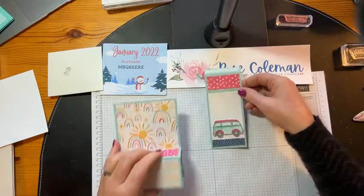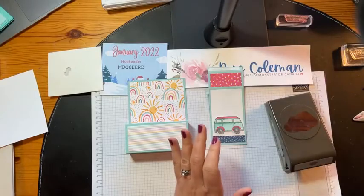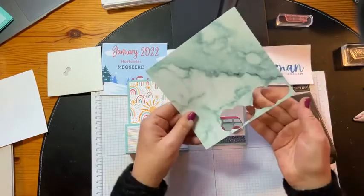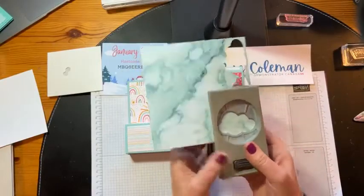He's so adorable. And the cloud punch. So this is the cloud punch, and I've just taken this paper here and popped it into the cloud punch.